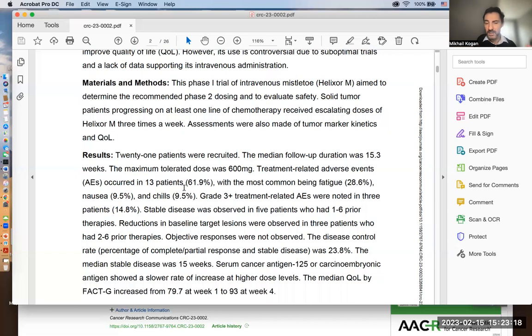Patients can have fatigue, they can have flu-like symptoms, even sometimes a little bit of nausea. They last anywhere from a couple of hours to a day or two, and they're very transient, and they're really not considered to be serious by any means. We titrate the dose until patients experience those symptoms, and then if needed, you back down just a little bit. So most patients had, as expected, the symptoms.